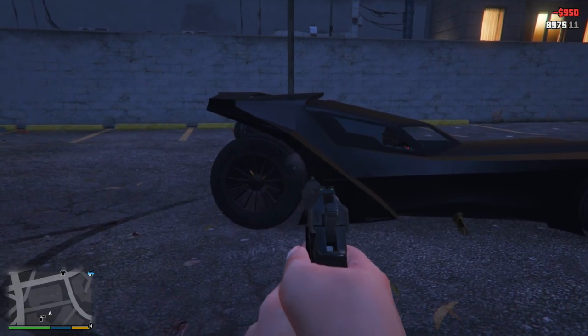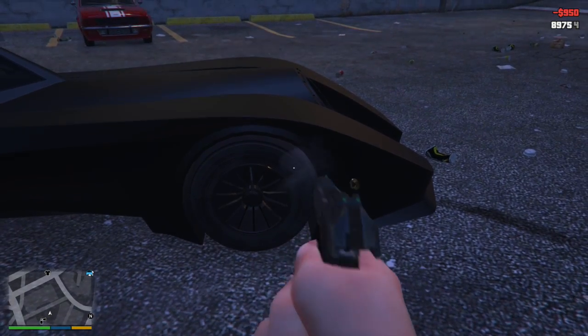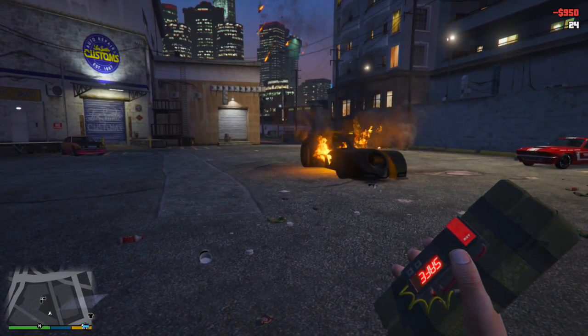Unfortunately, this vehicle is not armor resistant, though. Even though it is massive, it is menacing, it cannot survive a sticky bomb, which is a little bit unfortunate. I thought it would have at least been able to survive one, but I guess at the end of the day, it's not an armored vehicle.